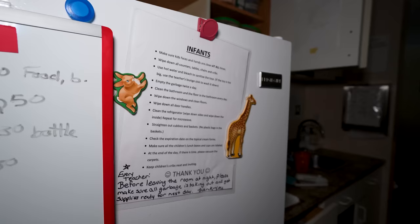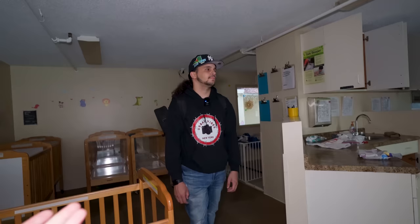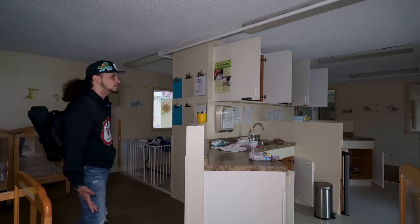Yeah, I think this was the last room, right? We'll double check right now. We'll see if we missed anything. If not, we will be seeing you guys outside. Yeah, we got to check out that playground. It's not that big, but we got to show you guys. So either we're about to be outside or we're about to be in another room. Yes. Sounds good. We'll see you there.